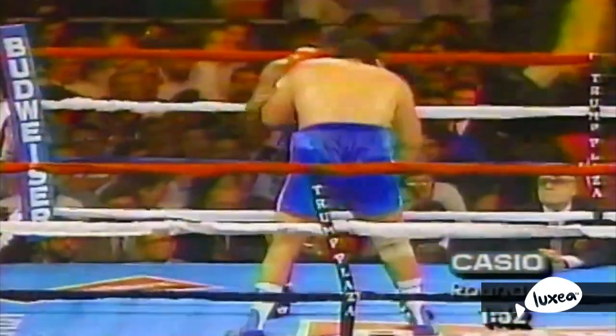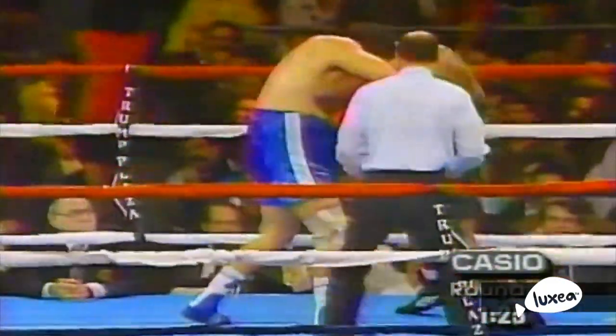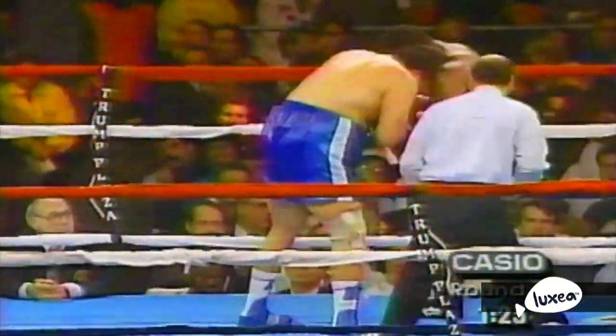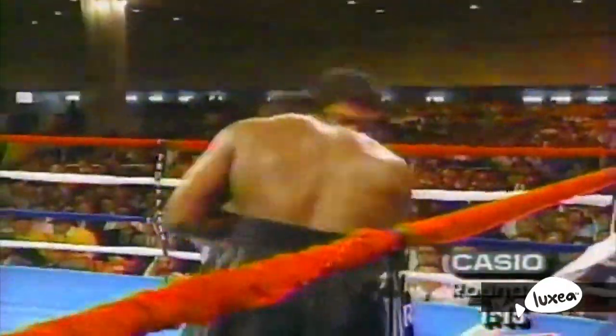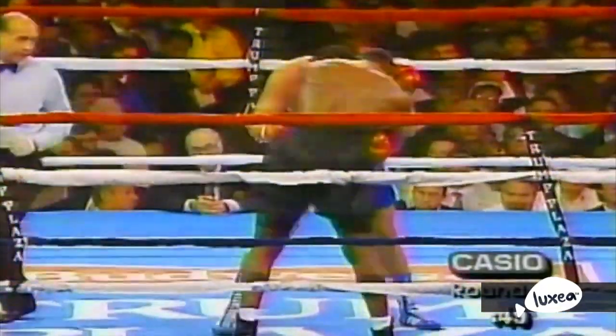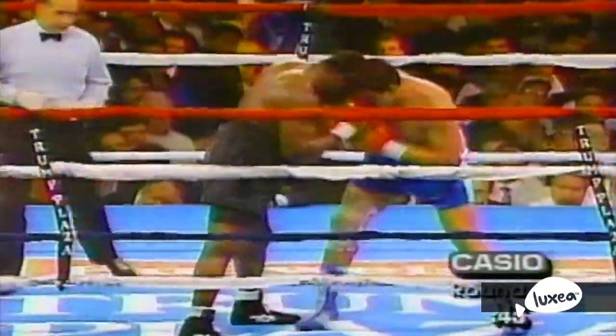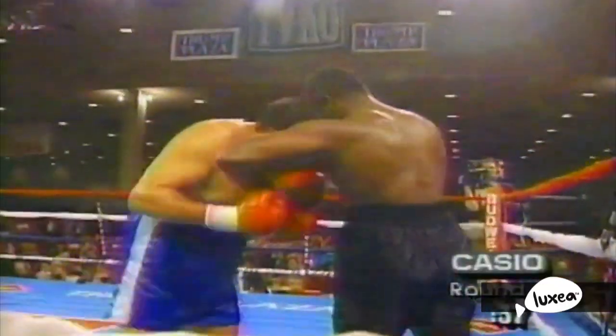Hipp connecting with the left to the body. And right hand from Hipp. And Cooper, that short, quick right hand. Exactly. It is good in this round from Bert Cooper. Right, Cooper landing the majority of his punches to the head. Well, Cooper trying to muscle back. Right. It's too offensive. Cooper straying a bit low with the right hand.